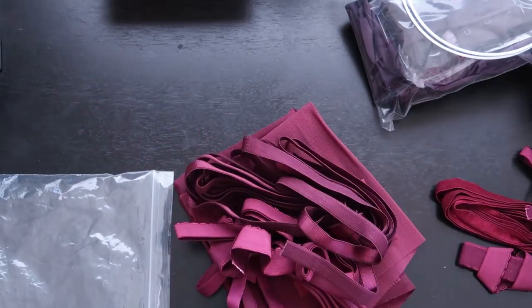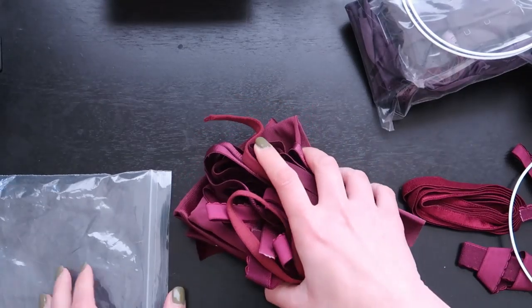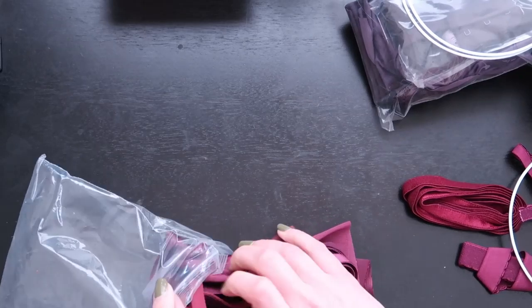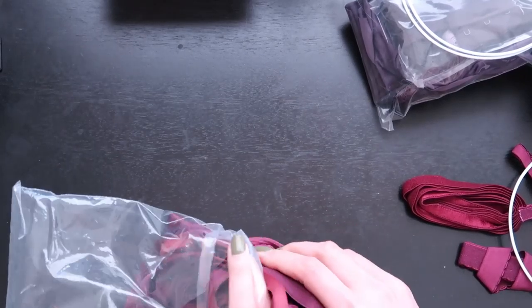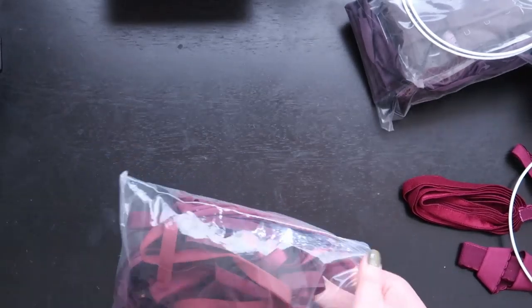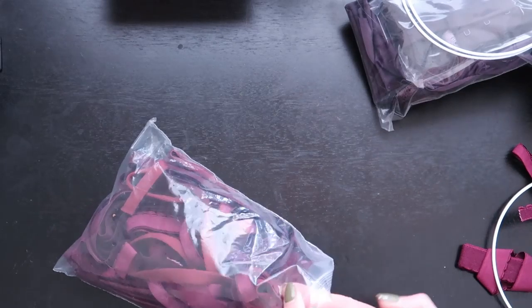But again, like I've said, I've made Black Cherry Duoplex bras multiple times and they never end up fitting me. They're always too small. I don't know if maybe that particular color of Duoplex is just a little bit less stretch. Duoplex doesn't have a lot of stretch in it at all, but it does have some give because it's a knit. We're getting close to the end, guys.